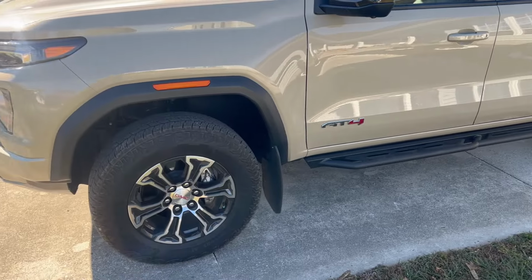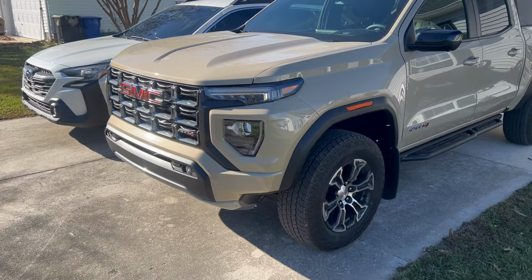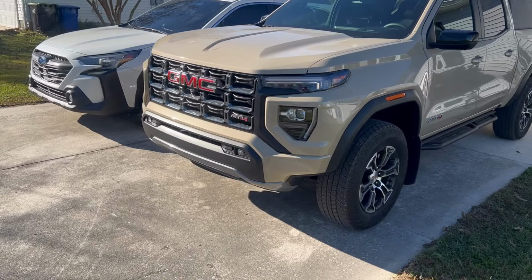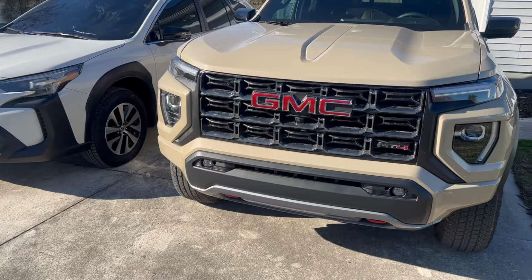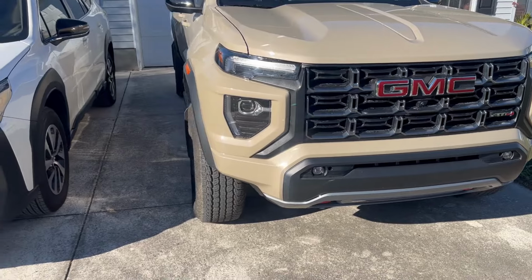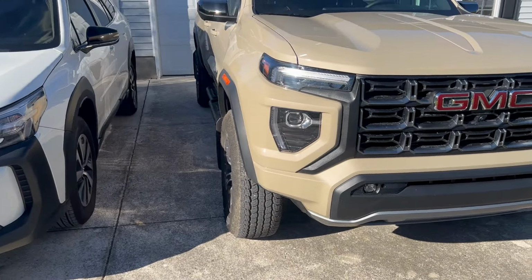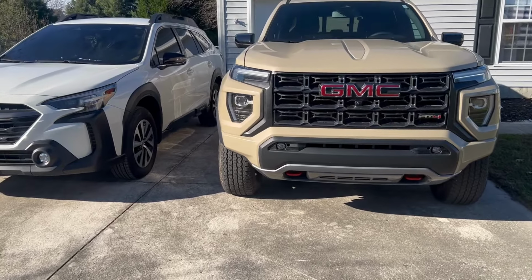So that's good. And suspension wise, this vehicle, the AT4, is equipped with the off-road suspension, so it gives it an inch of lift, or 2 inches, I believe is what they call for, of lift. The rear, they have blocks, and the front, I'm sure it's just a spacer to give it that 2 inches of lift. And it's wider in the front, so it looks pretty good, pretty mean, which I love.